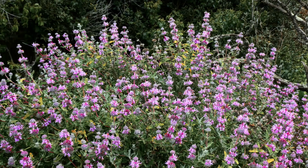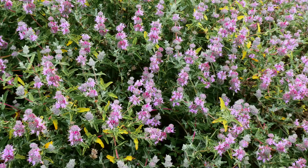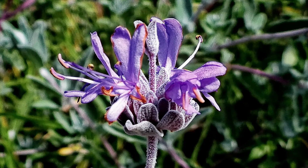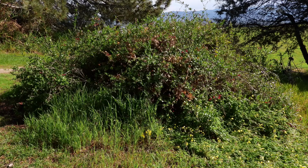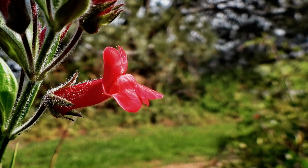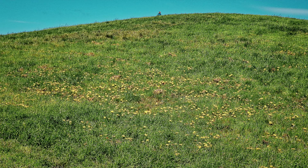Purple sage grows in several spots. There's only one bush of showy island snapdragon. These flowers are capeweed from South Africa.